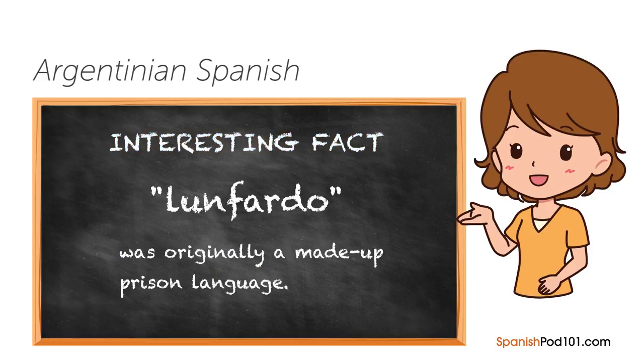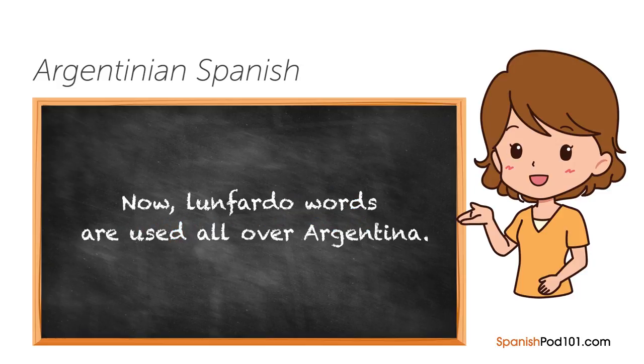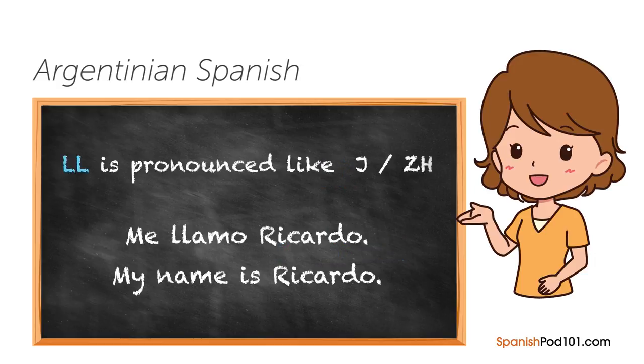An interesting fact about Argentinian Spanish is that Argentinian slang, called lunfardo, was originally a made-up prison language. Prisoners, mostly Italian, used this so guards couldn't understand what they were saying. Now, lunfardo words are used all over Argentina. Argentinian Spanish also uses vos, the formal you address, instead of tú, the more common informal address in Latin America. The double L is pronounced like a J or ZH, like in me llamo Ricardo.